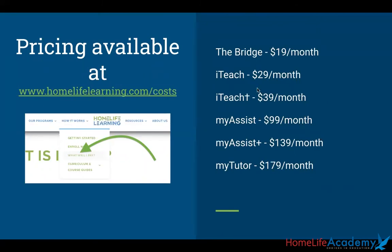And there are sibling discounts for I Teach and I Teach Bible. There is an annual discount, I believe, for several of our programs. And so that will all be detailed in the What Will I Pay page. If you recall, the We Teach program is priced per course. And right now we only have the Algebra 1 pricing. So you can access that information as well on our website.